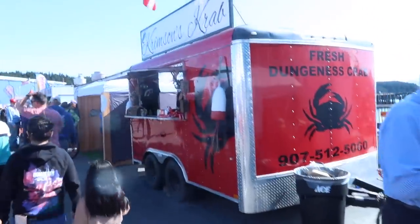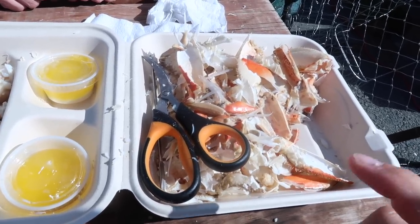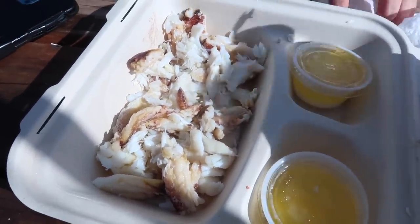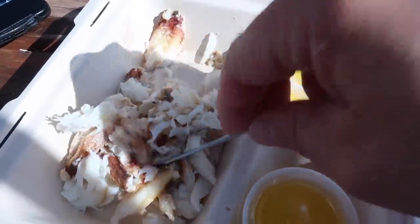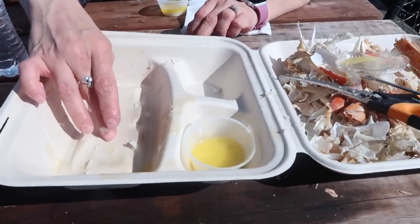All right, it is time for more crab. So we decided to do something a little bit different tonight because I wanted to show you guys how much meat you get out of one Dungeness crab. So I went ahead and shelled everything, and this is all meat. Like all of that, just meat, no shells. What do you think, Sherri? It's a great deal. Ready to eat? Yes. I am too. Well, we did it.